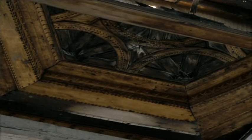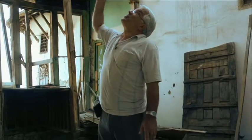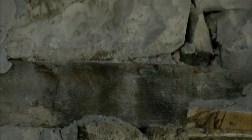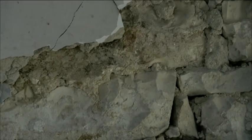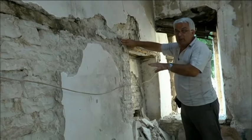Part of the ceiling is really heavily decorated. Because of the leaking from the roof, part of it needs a really big restoration intervention. You'll see the combination of the stone with the wood. It's very typical to have different layers of wood, because they create stability.